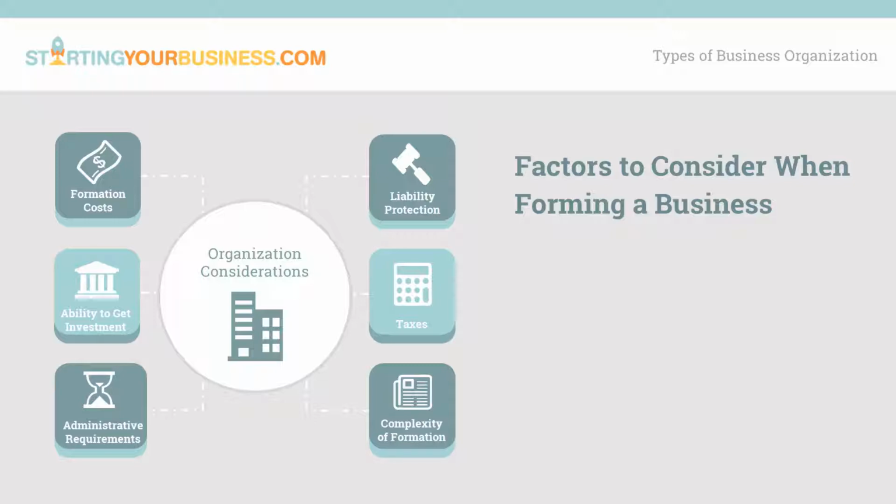The considerations include the cost of forming the entity, liability protection, ability to get investment, tax burden, administrative requirements, and the complexity of formation. It can be a little overwhelming and confusing to pick the perfect entity for your business, but keep in mind that the entity you choose today does not have to be a forever decision, as you can change to a different entity later on.